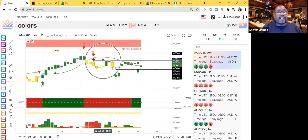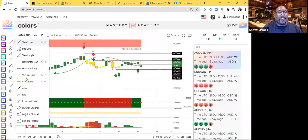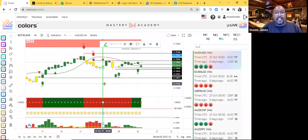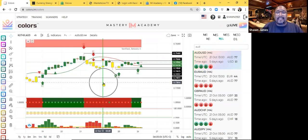I want to keep it simple. So what I'm going to do is come over here to my drawing tool and get a vertical line, and I'm going to put my vertical line right where this arrow is. Let's make it nice and bright. Let's make sure everybody can see. All right, so right here is the green line. I hope everybody can see. We're posting a green line. Okay, because now we're going to get set.